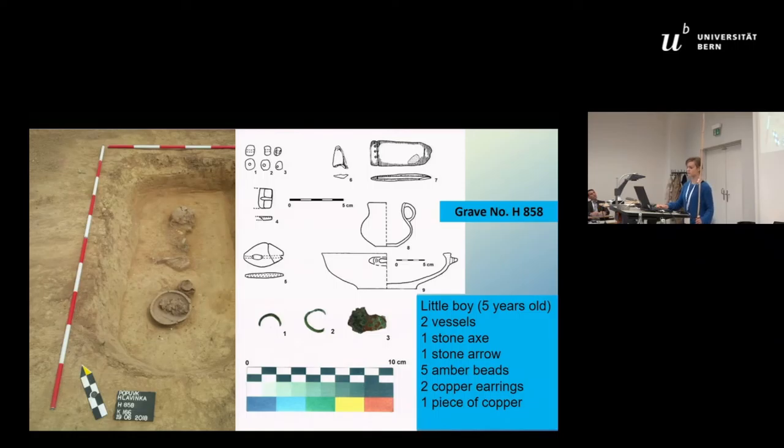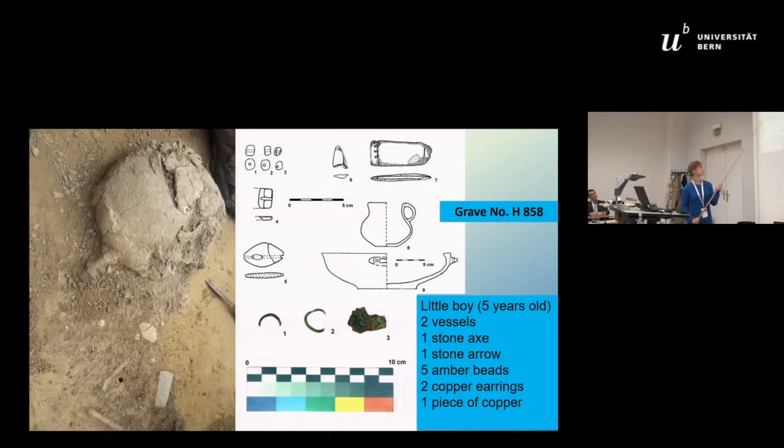Okay, another grave. This is the little boy. He was our prince, as we called him, because he had the amber beads, as you can see on the picture, and I show you here. He was the one who had the amber beads in the whole graveyard. And in addition, he had vessels, and as you can see on the picture, the stone eggs and the copper earrings and some pieces of copper. The earrings are highlighted here, and the second one was under his head. Okay, and these are the amber beads.